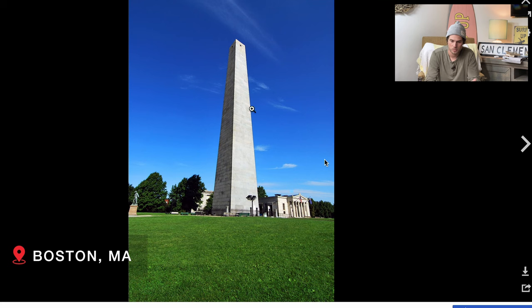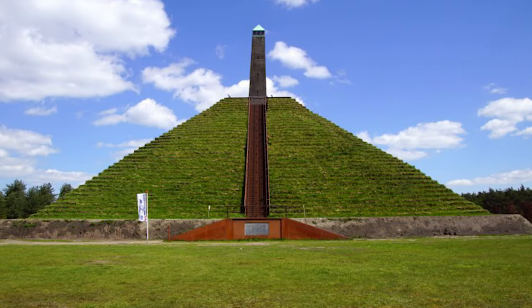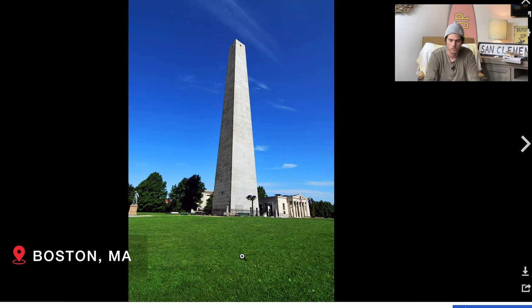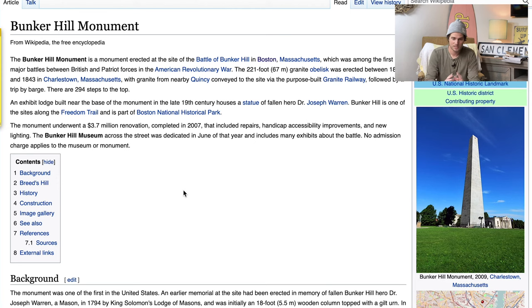Very buried, because to be able to have something this tall and skinny stand like that, it's got to have a much bigger, stronger base to it. But we just cover that up and put some grass on it, so we don't really know what's under there. And they say that this one did take them a while, 1825 to 1843, because they kept running out of funds to build it.